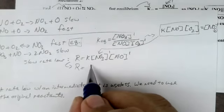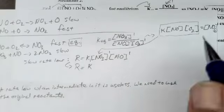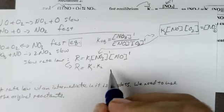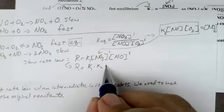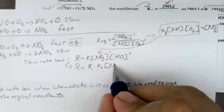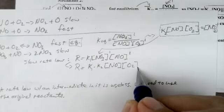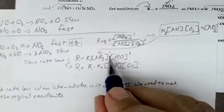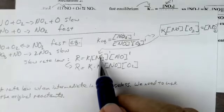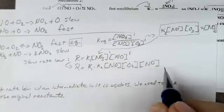Therefore, I have rate equals K. Here, if we do K1 and K2, K1 times K2 times NO times O2 times, now this goes in there, right? Times NO.